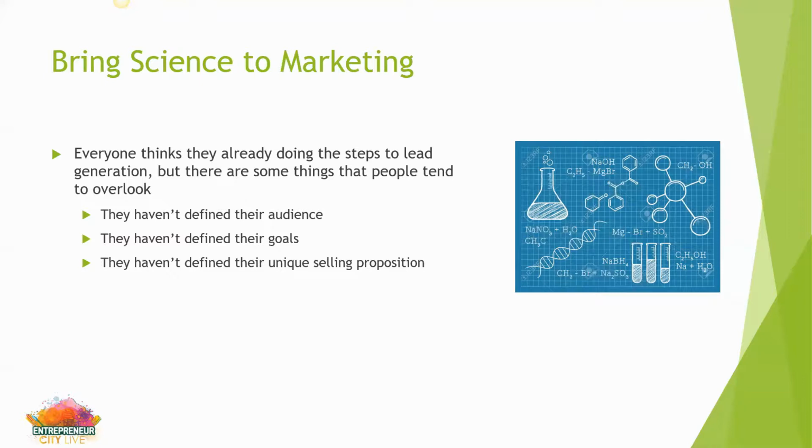But really what gets you the results, especially in lead generation, is getting a process in place that works for you and it works for your ideal client. Everyone thinks they're already doing the steps to lead generation, but there are some things that people tend to overlook. We think, I know I'm bringing in leads, I know I'm doing this. Or maybe some of you are like, I don't know how to bring in leads, which I bet the majority of you watching this are like, I have no idea how to bring in these leads.